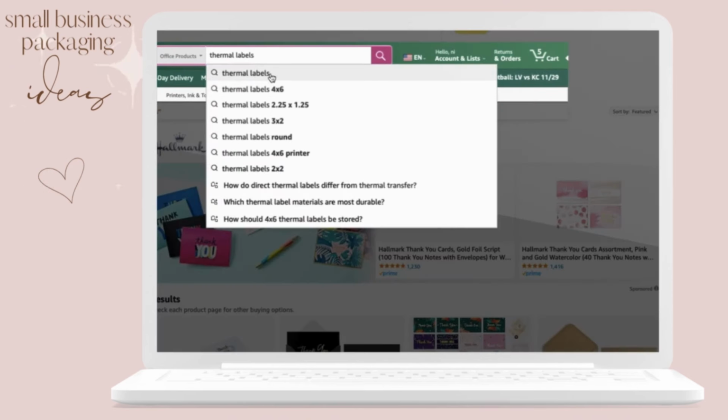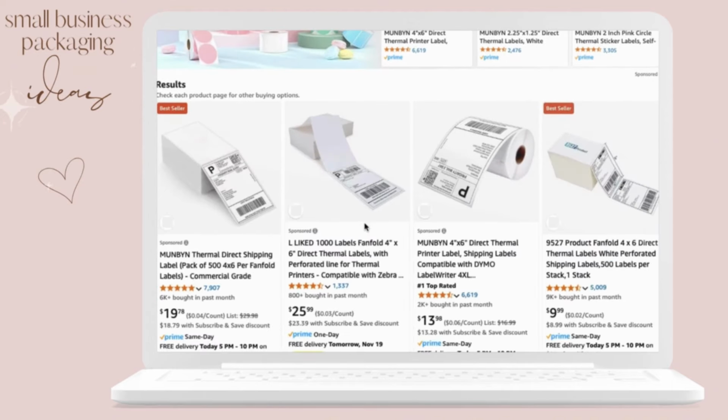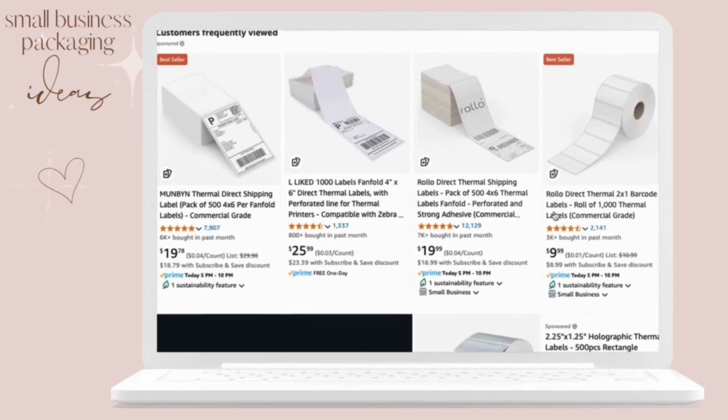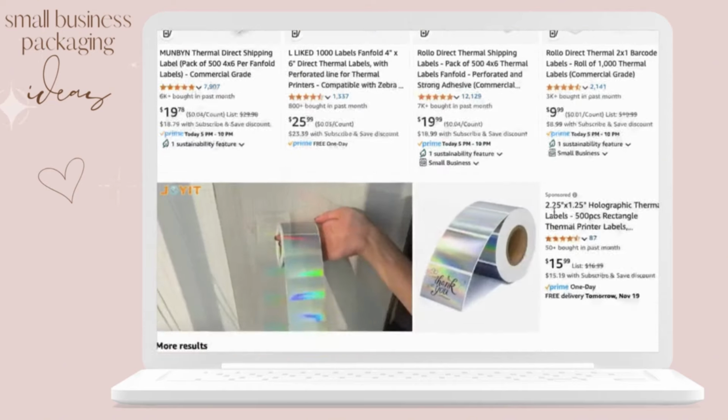So I can see that there are a lot of different options right here, but we're looking for something that is about $10 to $12 or less. This Munman brand does have 4x6 labels for about $13. I would go with them. And again, we're looking for a 4x6 because that is the size of most standard shipping labels.